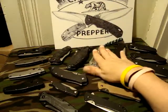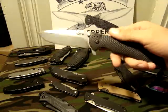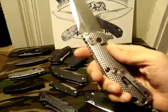Next is my baby, as you see on the California Prepper sign. This is my 0560. Love this bad boy. Doesn't see too much pocket time because it is my baby, but I do like to carry it every now and again.